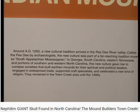See, this right here is the one thing that kind of doesn't go along with the Native Americans, as built eastern mounds for spiritual and political leaders, engage in widespread traditions, supporting crafts specialists, and celebrating new kinds of religion. They remained in the Town Creek area into the 1400s.